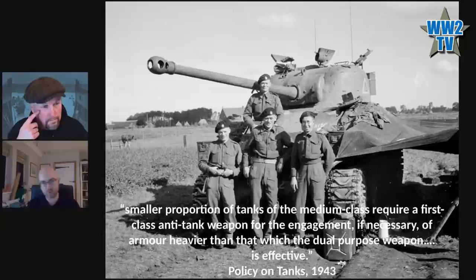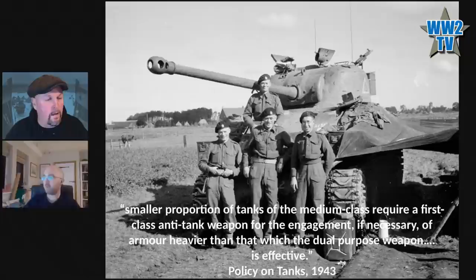Absolute palaver. And it was a real rush after 1943, when the policy on tanks, which you can see on screen, stated that we wanted this vehicle that really could engage heavier tanks where the dual purpose gun wasn't cutting it.